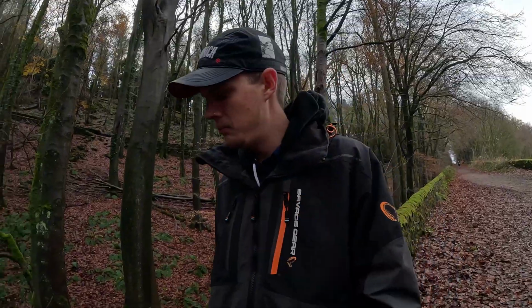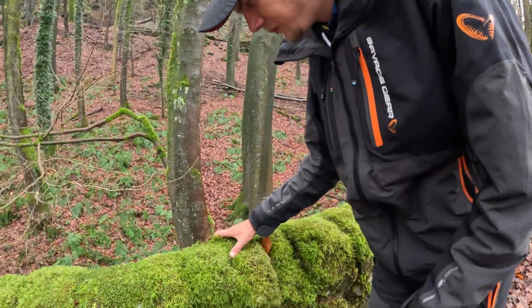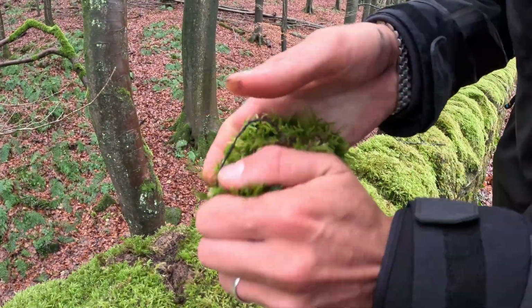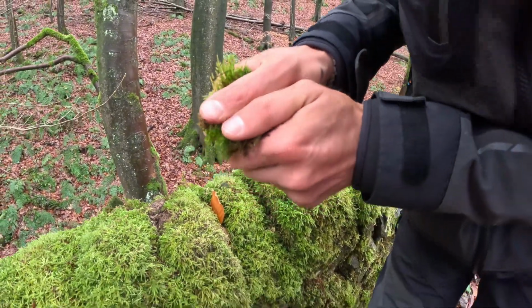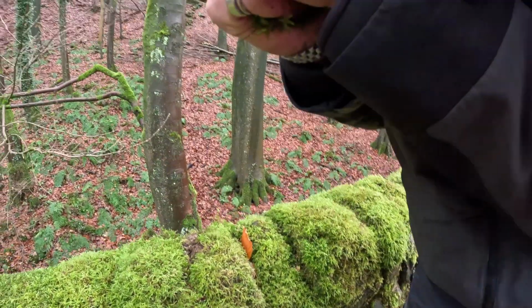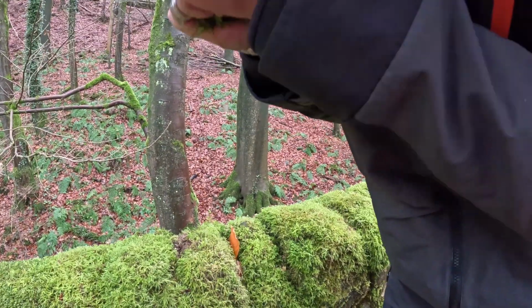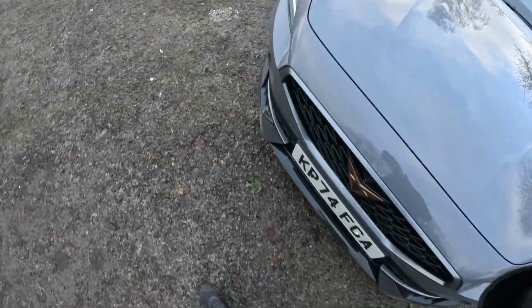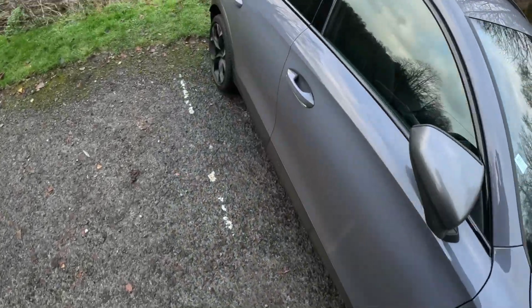Now I'll retry that moss trick. So you get a big handful of it like that, make it into a ball, and then watch all the water come out. There you are. There you go. We made it.